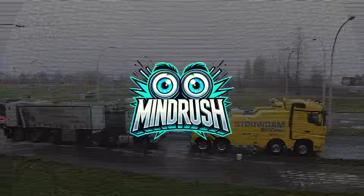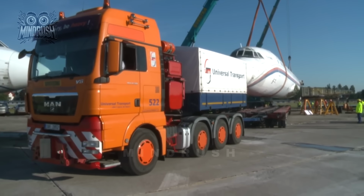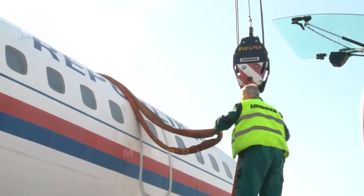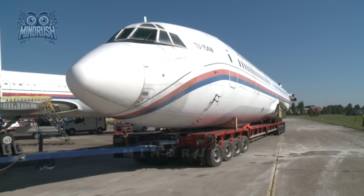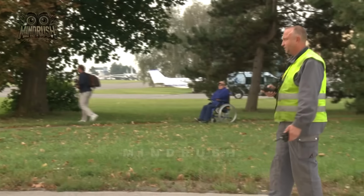Transporting a 40-meter-long, 25-ton aircraft is no ordinary job. It's a logistical masterpiece that demands meticulous planning, specialized gear, and serious engineering know-how. In this video, we dive into the technical challenges faced by Universal Transport as they take on the massive task of moving a Tupolev Tu-154.